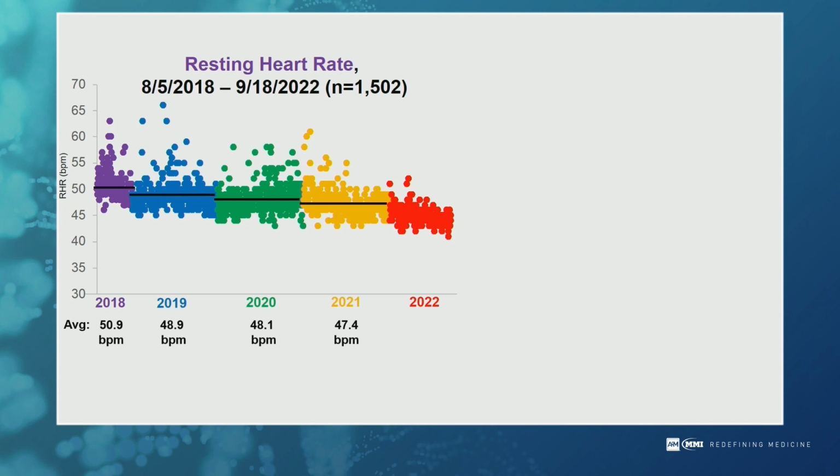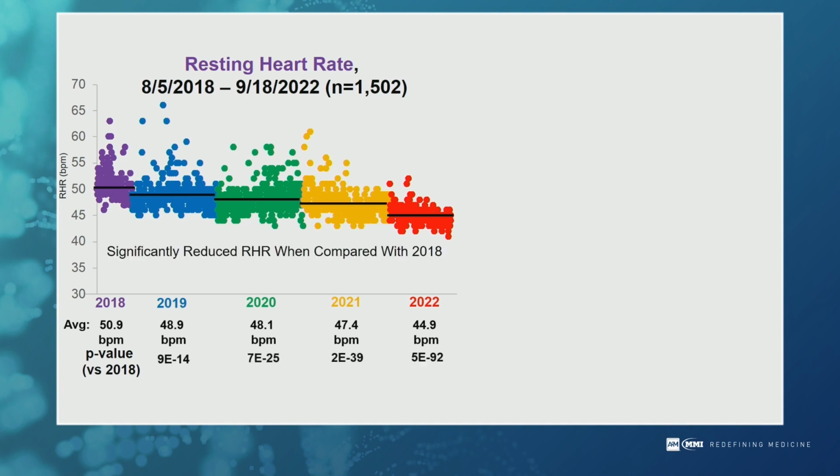All right, so what about 2022? So far in 2022, and this is up through last month, September 18th, my average for the year is about 45 beats per minute. Then we can see which of these values are statistically different or not using a 2-sample t-test, comparing 2 years at a time. So we can see that I've significantly reduced my resting heart rate when compared with 2018 for each of the years.